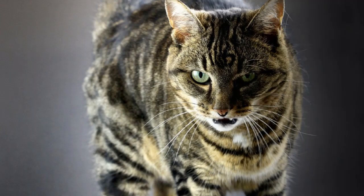The anal secretions of felines are quite potent and rich. Cats will often exhibit the Flehmen response to get a better understanding of the scent in an attempt to investigate. Hey, friend, foe, do I know this other cat that you've recently petted? Could they pose a threat?